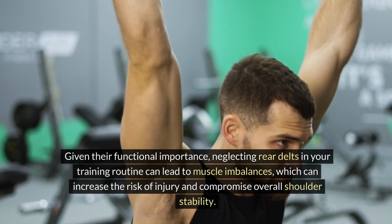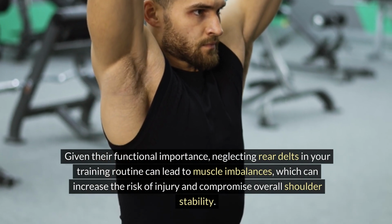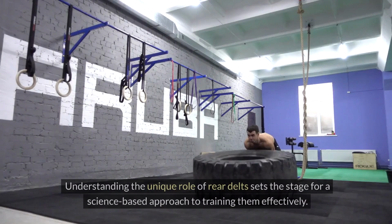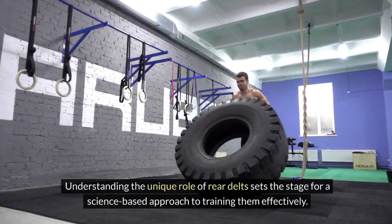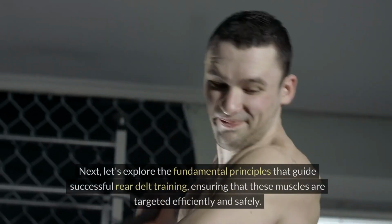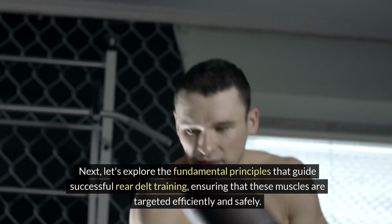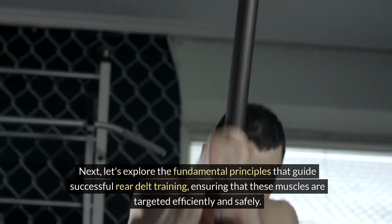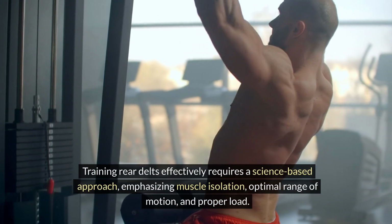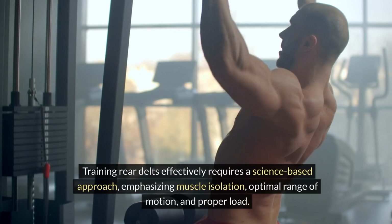Given their functional importance, neglecting rear delts in your training routine can lead to muscle imbalances, which can increase the risk of injury and compromise overall shoulder stability. Understanding the unique role of rear delts sets the stage for a science-based approach to training them effectively. Next, let's explore the fundamental principles that guide successful rear delt training, ensuring that these muscles are targeted efficiently and safely. Training rear delts effectively requires a science-based approach, emphasizing muscle isolation, optimal range of motion, and proper load.